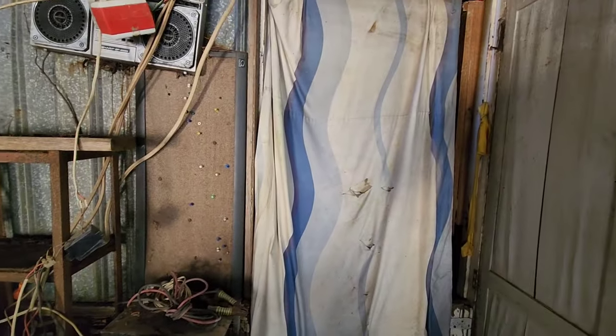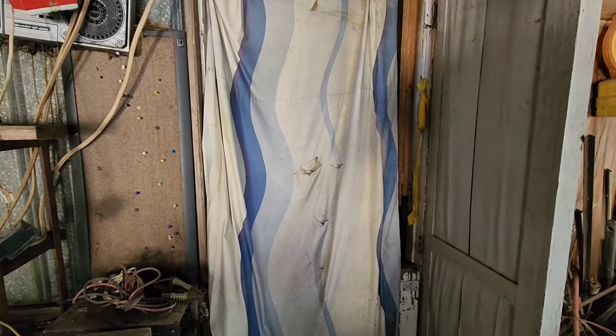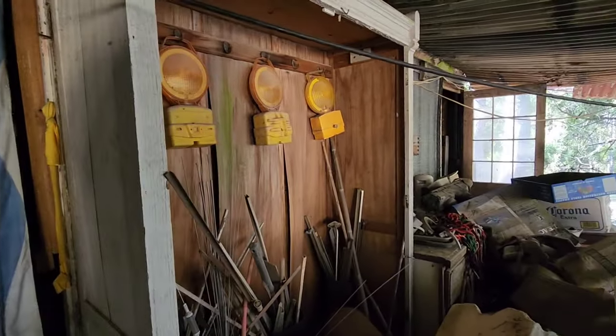I mean, up in the mountains, it's a bit colder than what it is down in Adelaide itself. So you'll have to excuse my sniffles.